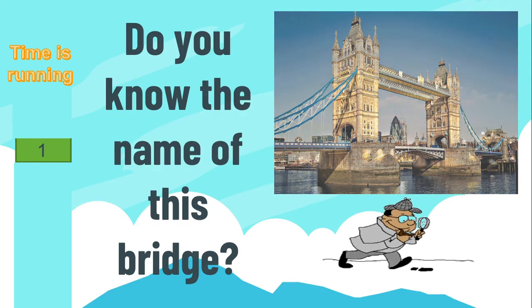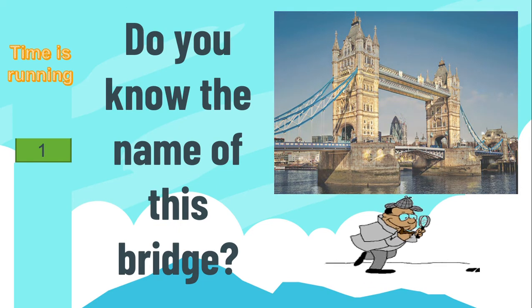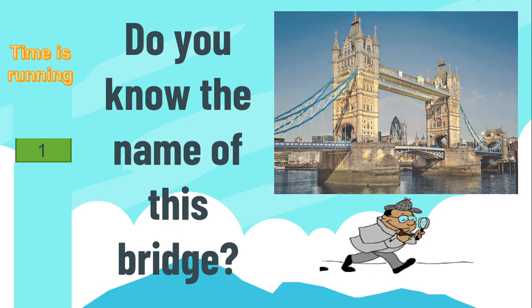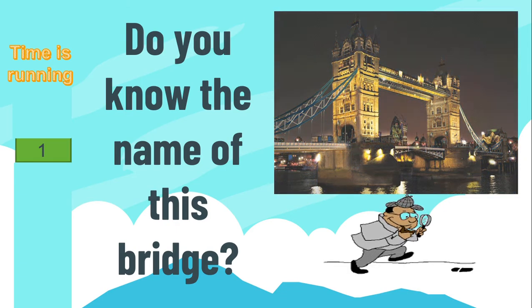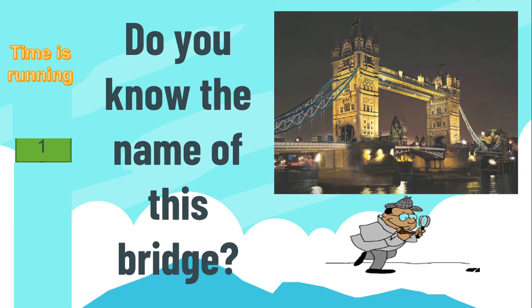The last question is, do you know the name of this bridge? What is it? Write down the name of this bridge and raise your hand, kids, so the teacher chooses you. Time is running at this moment.